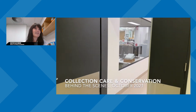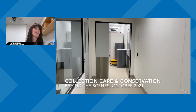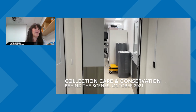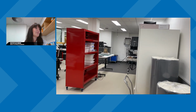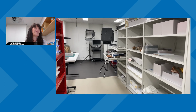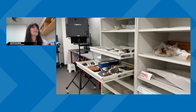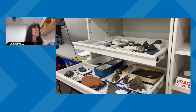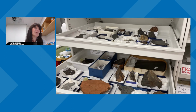So here we are entering the doors into the Collection Care and Conservation Lab. Our offices are there on the left. There's not really that much interesting to see there. So heading in through the main doors, we have the main lab, and when objects are brought in to the lab, they need a safe place to be stored while they're being worked on. And this is our objects cabinet, which is currently housing several specimens that have been selected from the minerals collection. And these are being brought into the lab for processing for the new minerals gallery, which is opening next year.